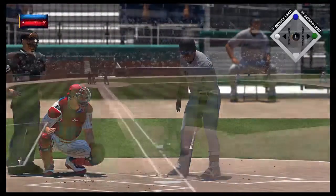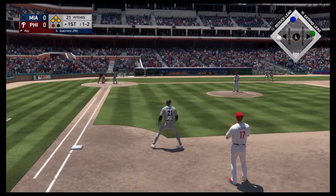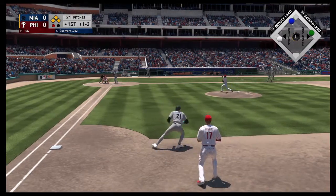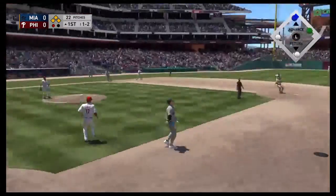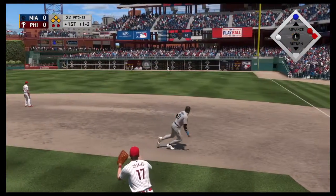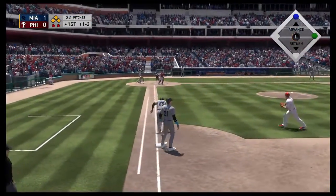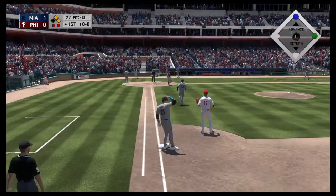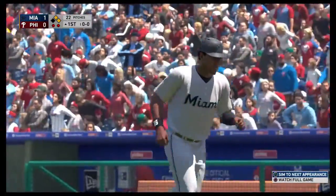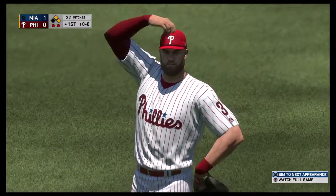Digging in, Gabby Guerrero. He drove in his club's only run a night ago. Fly ball out to straightaway right. Harper has a read on it. He makes the catch. Here comes the runner from third. And he will score on the sacrifice fly as he's in with our first tally of the ball game. Obviously, he's hoping for more up there with the bases loaded, but you can't be too upset with the sac fly.